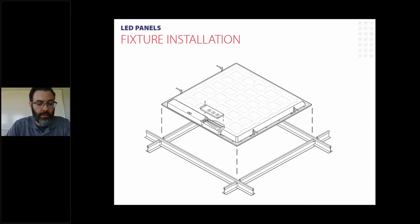So first thing I want to cover is the difference in installation method between the fixture and the retrofit. Here you'll notice that the fixture installs into your standard grid. You also notice there is no fluorescent troffer in place here. The fixture is simply raised above the grid, then lowered down until it latches onto the grid rails.